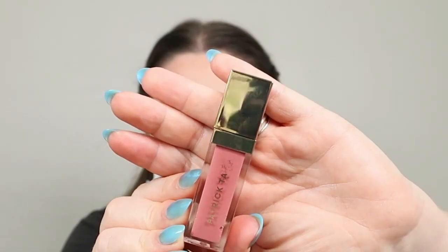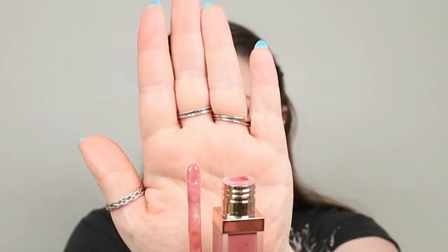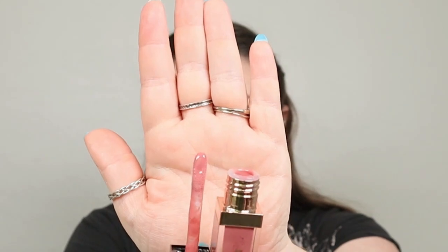Enjoy this. Another new release from Patrick Ta. This is the Major Volume Plumping Gloss, and it might have just been a new shade. This one is in Need Her. Nice opacity to this. It has a scent to it. I don't know if it's fruity. It's like a cross between fruity and potentially like a kid's medicine. So it may be not my absolute favorite, but it's tolerable.